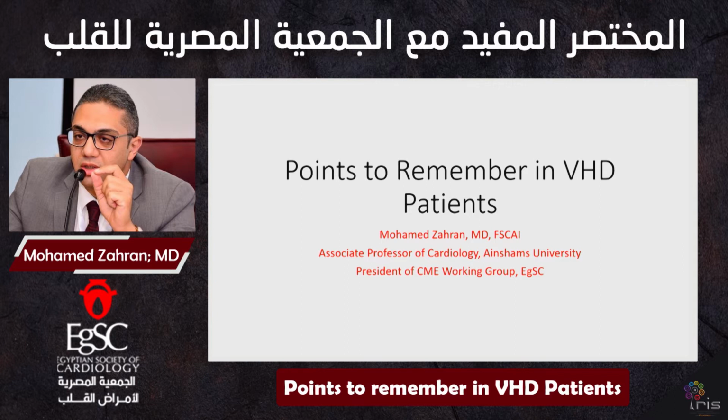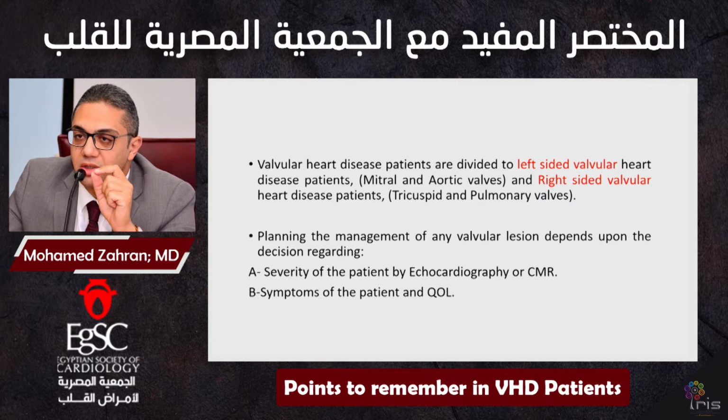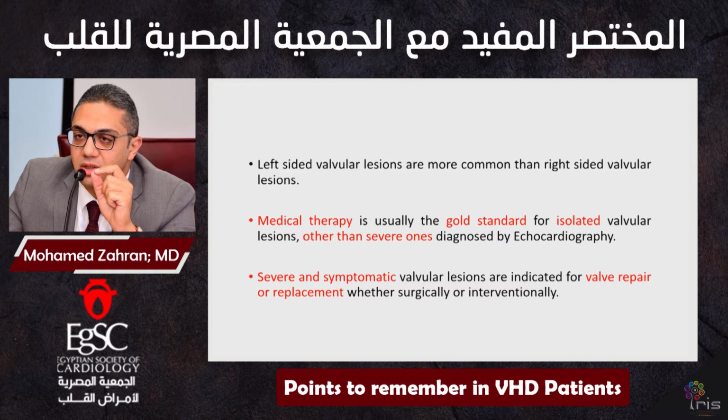So we will be discussing a few points to remember in valvular heart disease patients. As we all know, valvular heart disease patients are divided into left-sided mitral and aortic valvular disease, and right-sided tricuspid and pulmonary. Planning the management of any valvular lesion depends upon the decision regarding the severity of the lesion by echocardiography or cardiac MRI if available, and number two is the symptoms of the patient and his quality of life. The left-sided valvular lesions are more common than the right-sided ones.